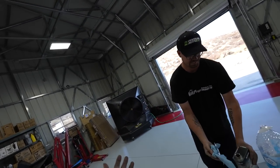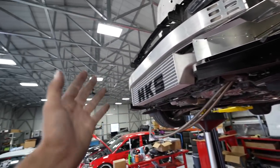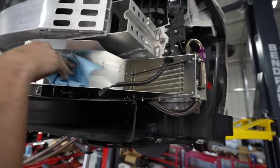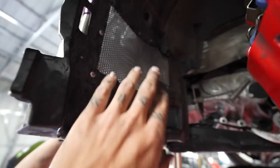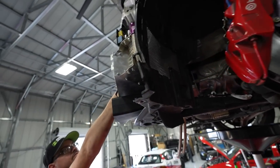That is like the coolest thing ever. You'll never be able to see it with the bumper on, but it's so freaking cool. And it's gonna have so much functionality along with the intercooler. Oil cooler is sick. Even this little vent back here to get some airflow through. Even it will cool off the brake on this side a little bit.